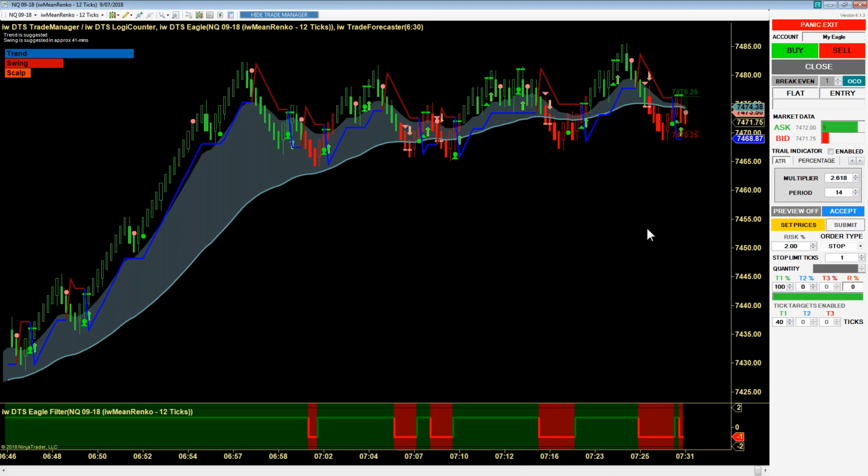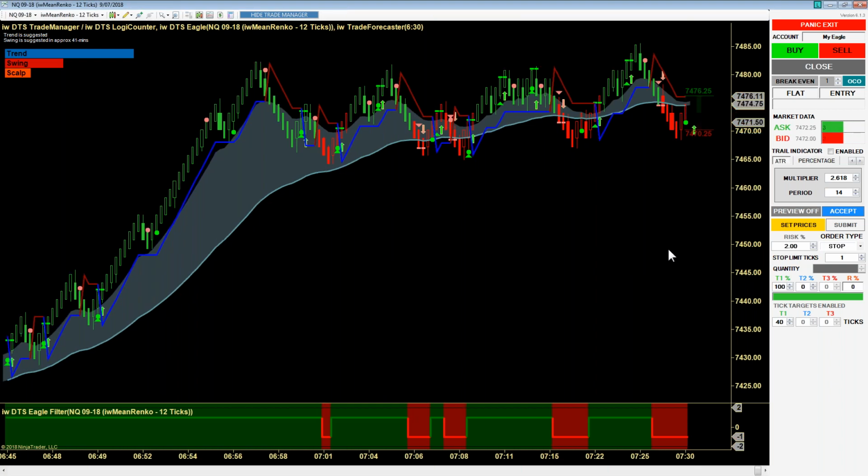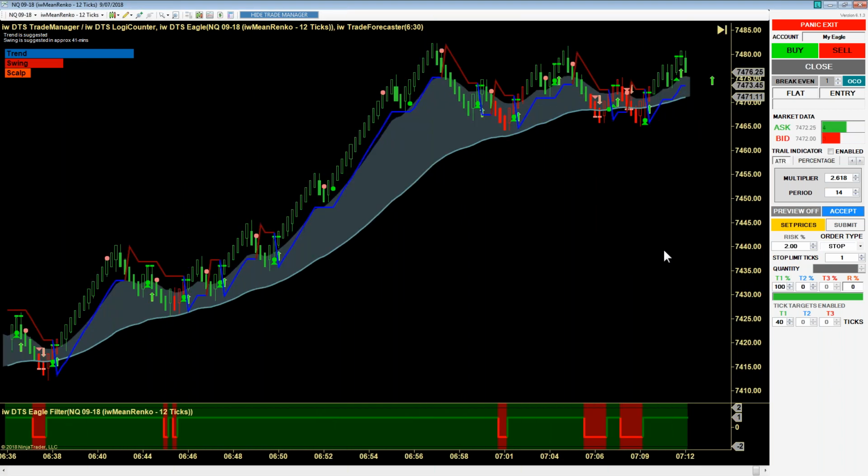Don't think we'll see a full-blown reversal, like I said, but a move back to maybe 74.50 does not seem unrealistic. I'm just kind of eyeballing halfway of the run up.